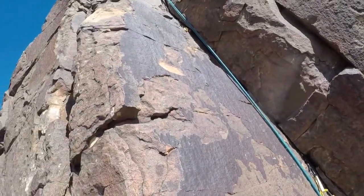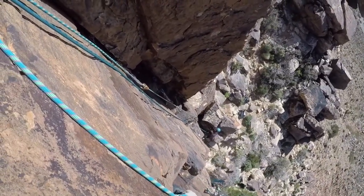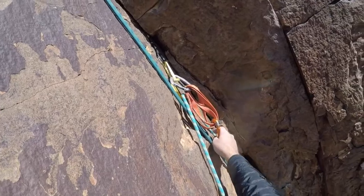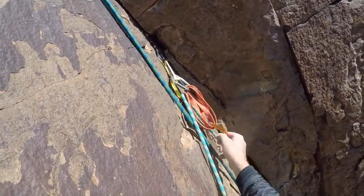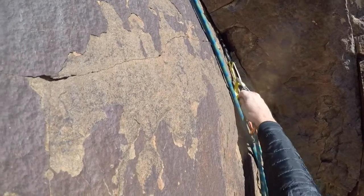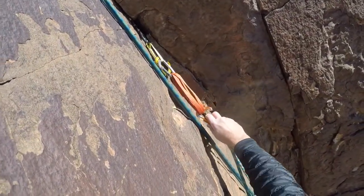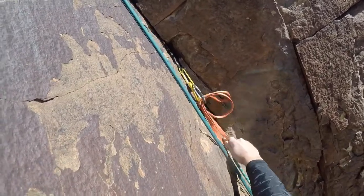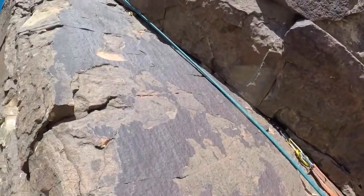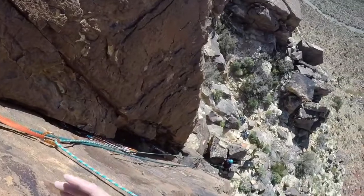I don't remember what I did here. How did I get up this? As I remember, when you're climbing this route, you just go straight to the track, and then after you pass, go over there a little bit, and then you cross the... Yeah, that's not what I remember. I thought I went over right here, crossed over right here.